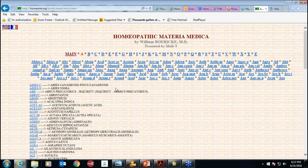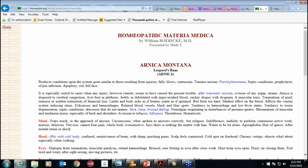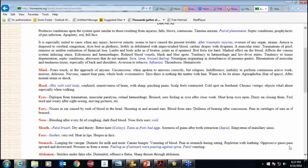So if I want to pull up Arnica, I'll tell you the differences. I like Clark better, but I like it because it's more detailed. But sometimes more detail can also be more confusing. So for Arnica, this is the Barrick one. And sometimes it's more short and concise if you just want to get a quick feeling. What I like about it is he has the main attributes in italics and blue. So it says right here in italics and blue: after traumatic injuries, sore, lame, bruised feelings, flu, hot with cold body, like the person feels hot but their body's cold.